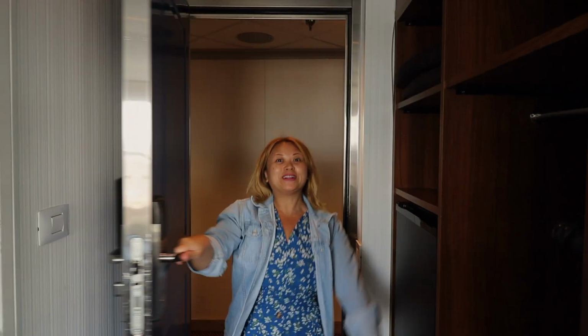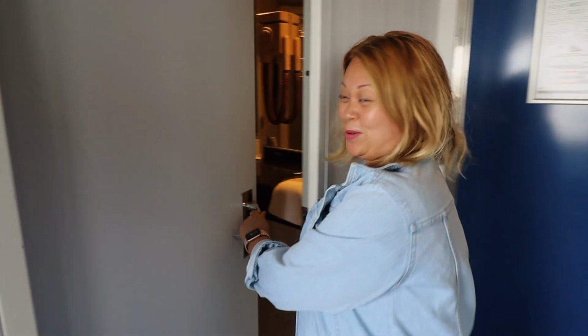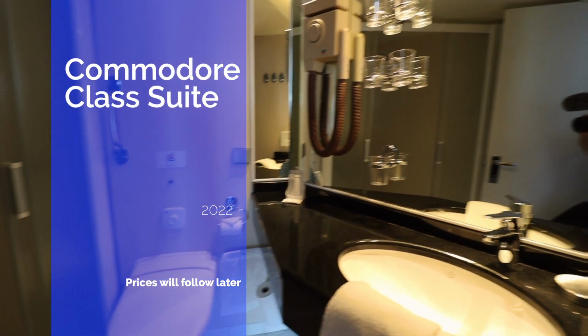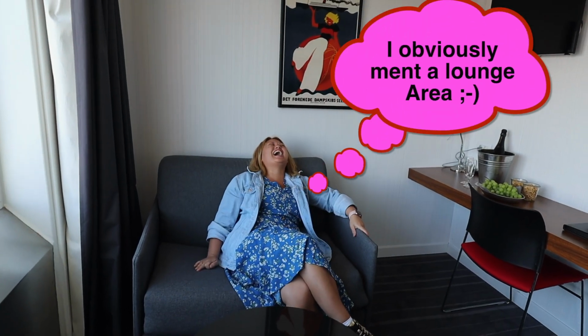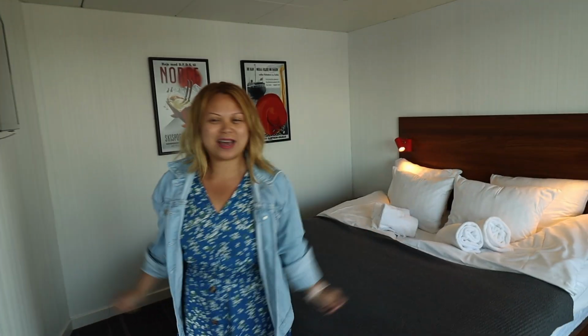Stressful. Welcome to the mandatory room tour. Our mini fridge, ta-da, bathroom, and our living room, or what is this called? It's a chair, honey. And we have this big bed. Let me test it out.